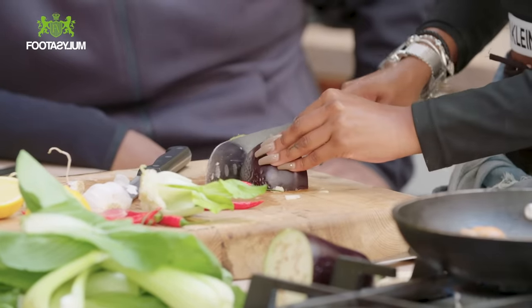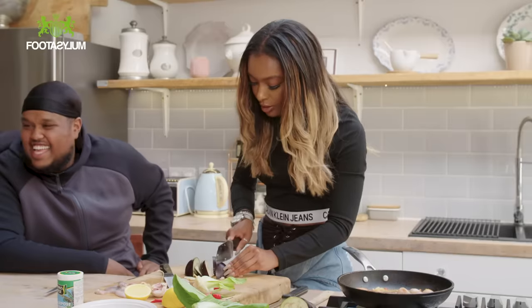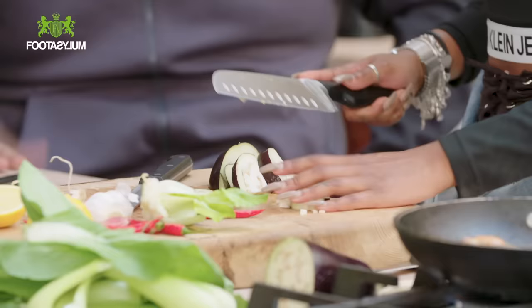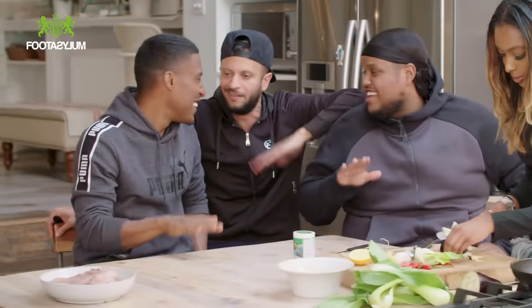Cut yourself some penis. I'm trying to. Cut yourself some penis. I feel like I'm really focused and you guys are entertaining. Cut yourself some penis. Get it, edit. Stick it in the pan with the squid.